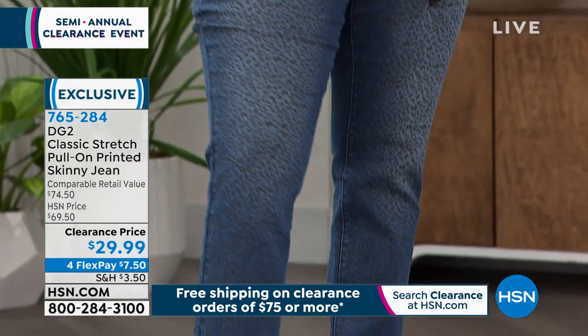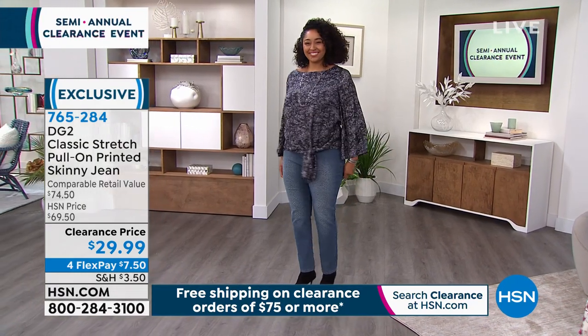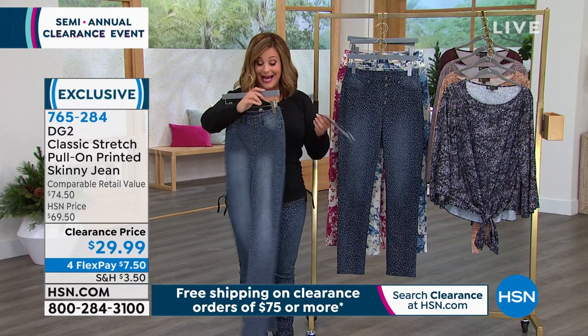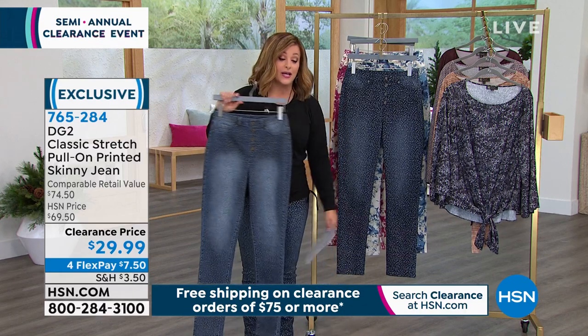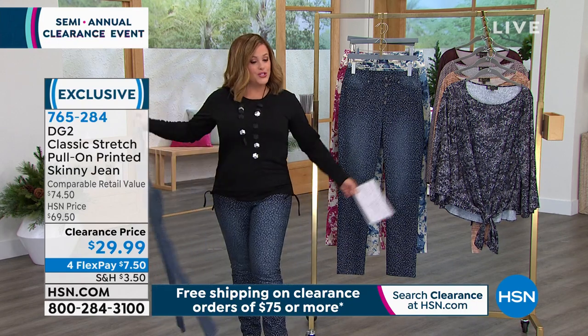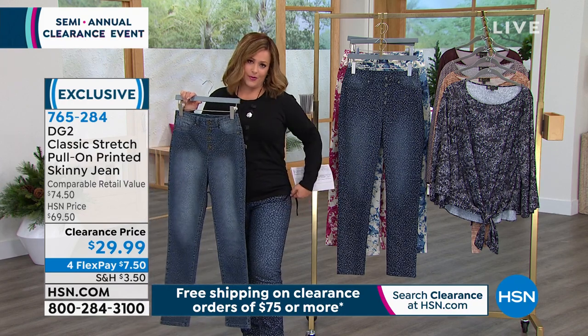So whichever one you choose today, you can shop true to size, extra extra small through 3X, and then petite, average, and tall. Your petite inseam is 27 inches, your average 29. And then your tall is 31. So I had to roll mine in because they only had the tall in my size. But you get the idea. That's the fit, yeah. It looks like they're custom made for you.